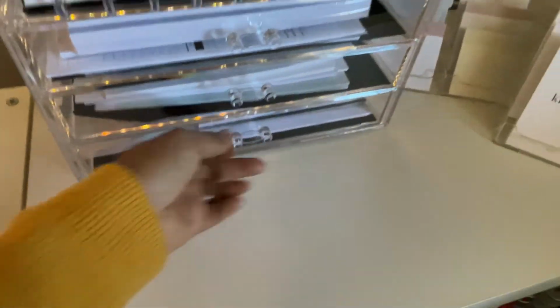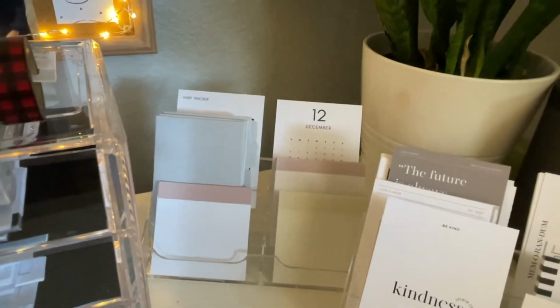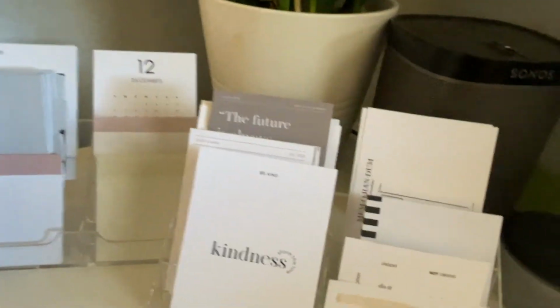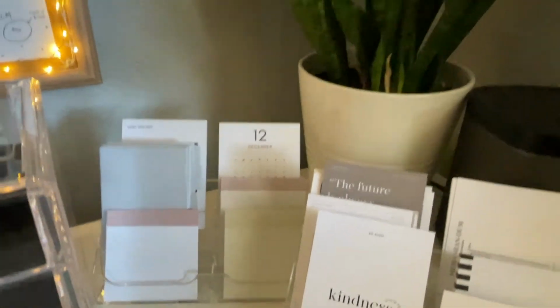All right. And then I got these kind of like business card holders. And the business card holders is what keeps all of my little sticky notes and my extra journaling cards inside of here. So this is a game changer.